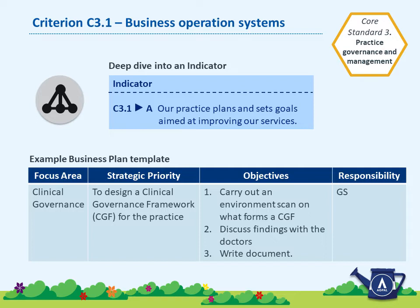Strategic priority for clinical governance: design a clinical governance framework for the practice. Objectives, that's what I'm going to do, and who's going to do it? Well, I'm going to do it. So that's just an example of a business plan template that I use for substantiation of the intent accordingly. But that's my practice. Your practice may be different. Break it down to the extent that's relevant for your complexity and style of practice.